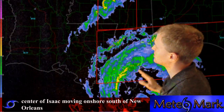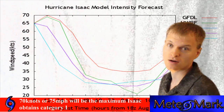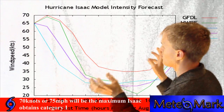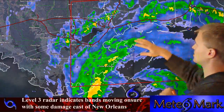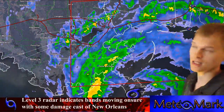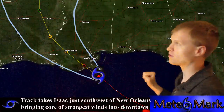on shore. This storm is not expected to strengthen much more. Intensity model brings it up to about 70 knots, which is 75 miles per hour, which is where it's pretty much at right now. If we go back to the radar, you can actually see there's some damage reports coming in just east of New Orleans along the shore of the Florida Panhandle over to Mississippi, Alabama. No damage reported yet in New Orleans. There's a tornado watch box issued for New Orleans as well.